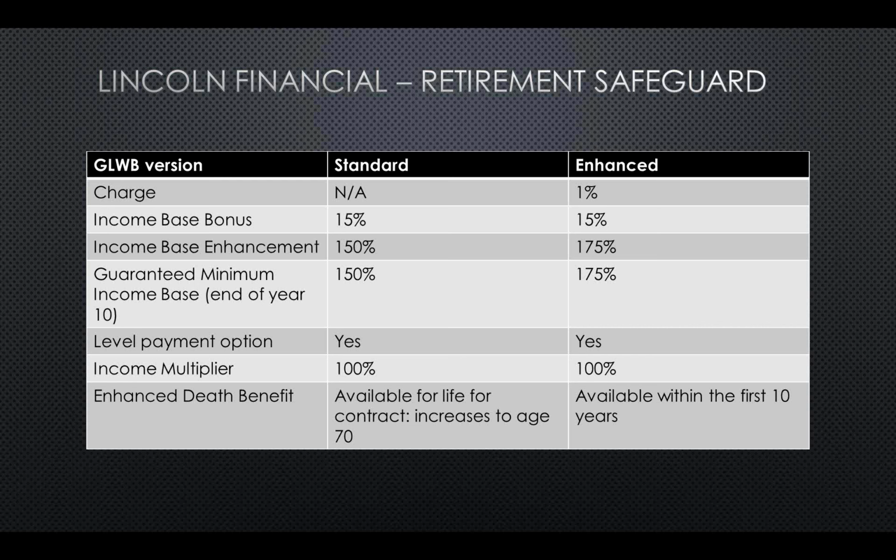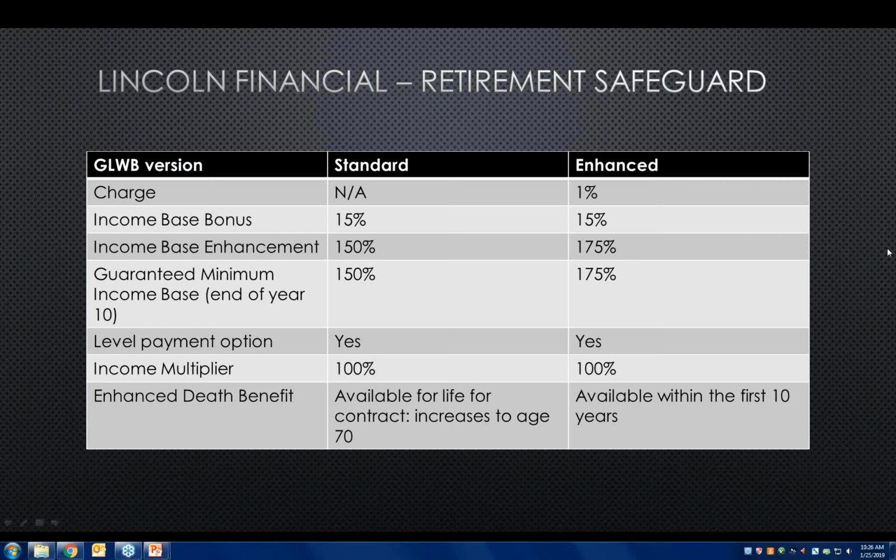They also have an enhanced version, and the nice thing about the enhanced version, well, it charges 1 fee, not so great, but still has a 15% bonus. It grows now at 175%. Both these products, the standard and the enhanced, give you the option when you turn on income to take a level payout or an increasing payout. So you do have the options there. And then the one nice thing about it is that the death benefit is available in the first 10 years. So you are paying for that, as I said, but being able to have that enhanced death benefit in the first 10 years is really huge.